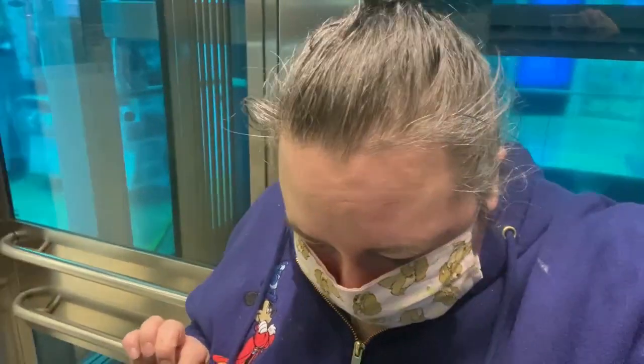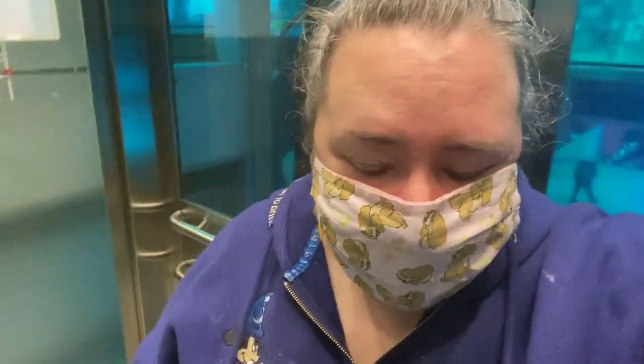Hi, so we are now in Primark. We've just looked around all the Disney stuff and managed to get some wrapping paper for his birthday, which I'm so pleased about. Thought he was going to have no Mickey wrapping paper for his Mickey themed birthday. So now I'm just going to look at the clothes, see if we can get him a little outfit for his birthday.